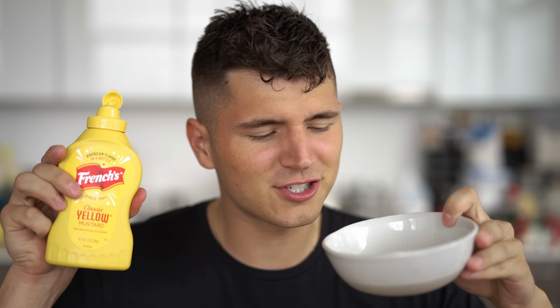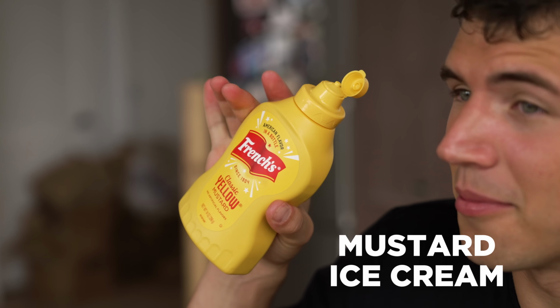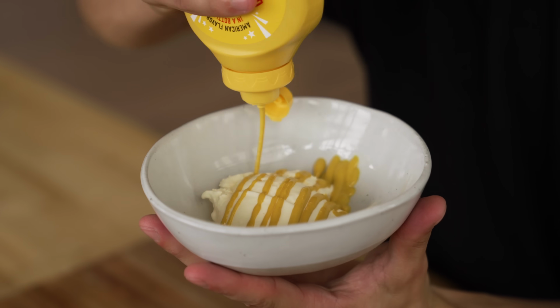Next up, I got a fresh scoop of ice cream for a fresh bottle of yellow mustard. First, let's give this a nice even coating of mustard. Aesthetically, it's not all that bad, and I'm not even gonna think about it on this one. I'm just gonna go.